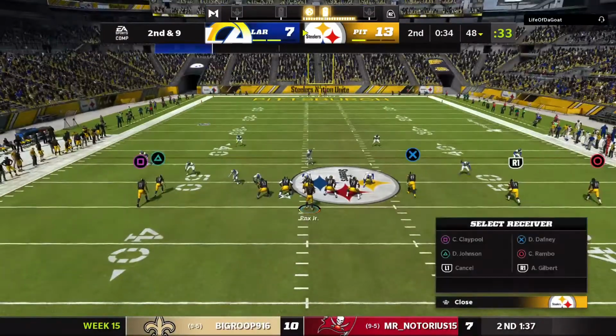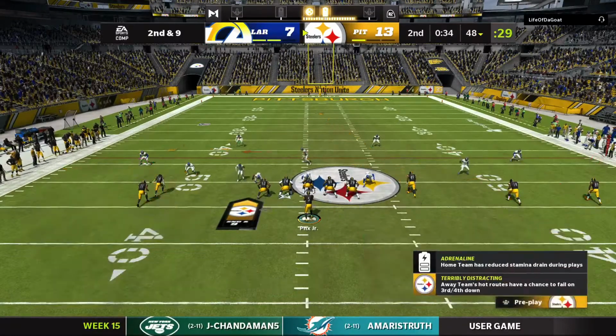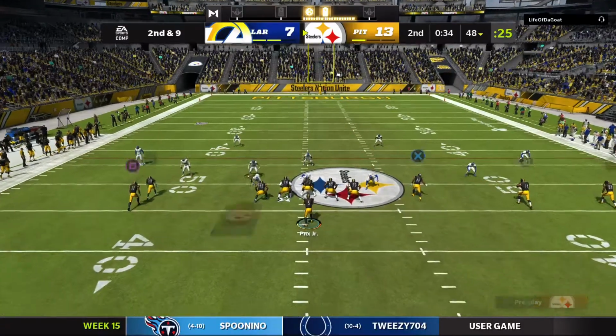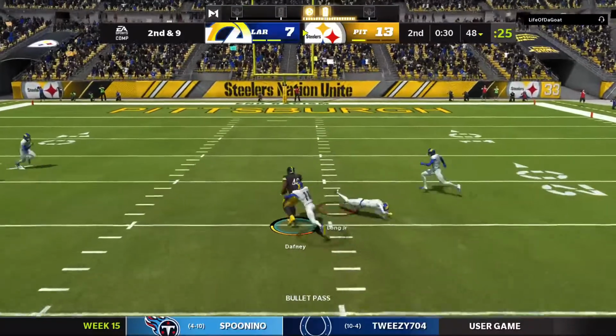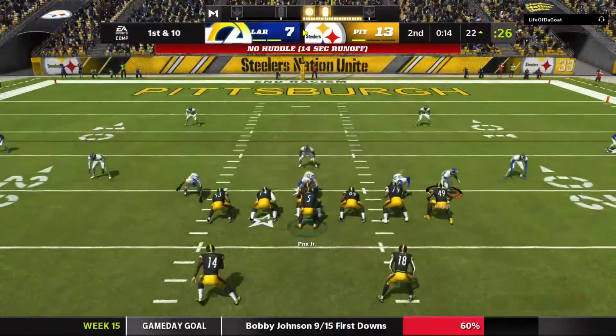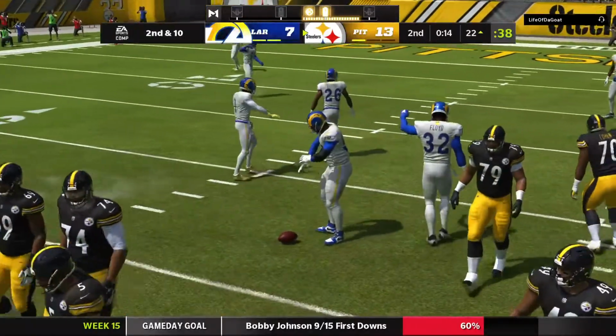The run only got a yard. Here's 2nd and 9. They'll set up to throw. And he's got his big tight end over the middle, complete. So the big play gets him all the way down to the outskirts of the red zone here for first and 10.